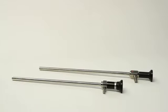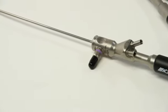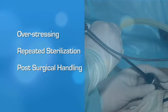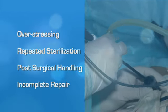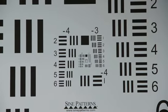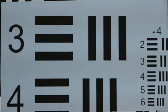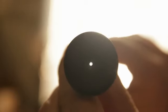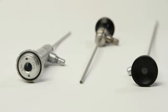By their very nature, endoscopes are prone to failure from many causes: overstressing, repeated sterilization, post-surgical handling, or incomplete repair. Up until now, measuring the image quality of an endoscope was accomplished qualitatively, utilizing the visual ability of trained human eyes. What they would do is have very skilled operators look through an endoscope, and by their experience, they would try to tell the difference between a good scope and a bad scope.